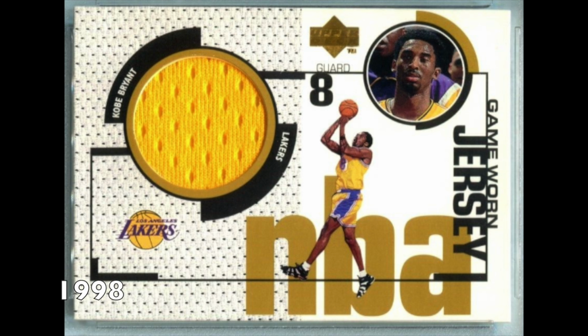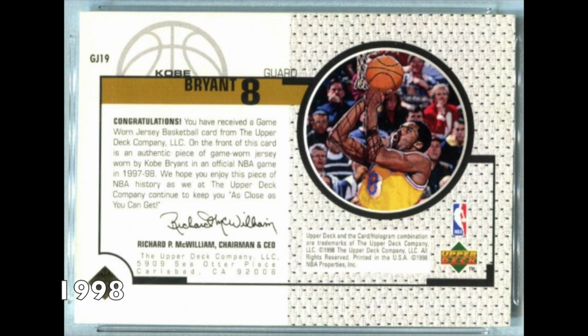So when jersey cards first appeared in the hobby in the late 1990s, I think 1997 is the first year they appear in each of the four big sports. They were game-worn jersey cards. Each piece of cloth on the card was a piece of a jersey worn in an official game by, in this case, Kobe Bryant. And on the back of the card, there was always a write-up explaining this.